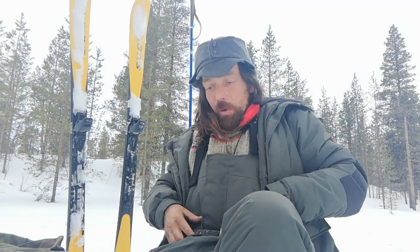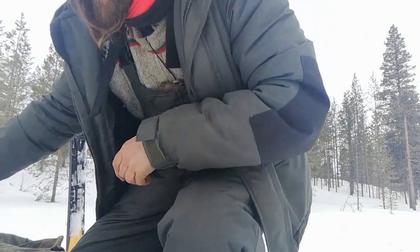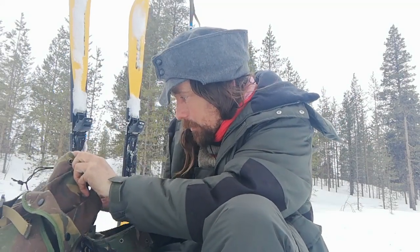Yeah, it's quite good if you're wearing salopettes, if you don't have an elasticated waist, to have a belt. That way, what have I got in here?